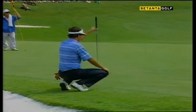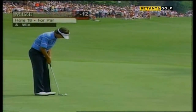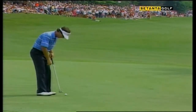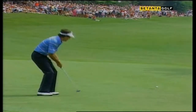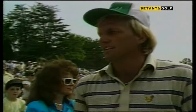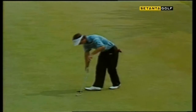Larry Mize. He has won once. Danny Thomas in Memphis in 1983. Best finish last year was here. I'll do this, and we don't have to say a thing. The gallery will tell you what it did. Oh, he hit a good putt, too. He really hit a good putt. 17 and 18, he was robbed. Well, Greg Norman is 0 for 3 in playoffs, and Larry Mize has never been in one. And they'll go back to 16.